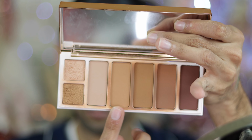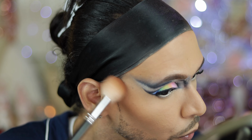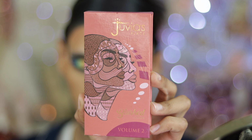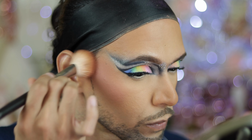Alright guys, to add some dimension to our face, we are going to use the Fenty Beauty bronzing palette. I believe this was limited edition. I went on the website I think two weeks ago looking for it, and they did not have it, so I just want to mention that to you guys.